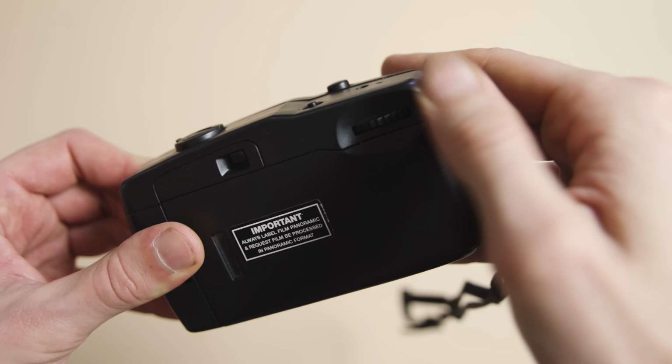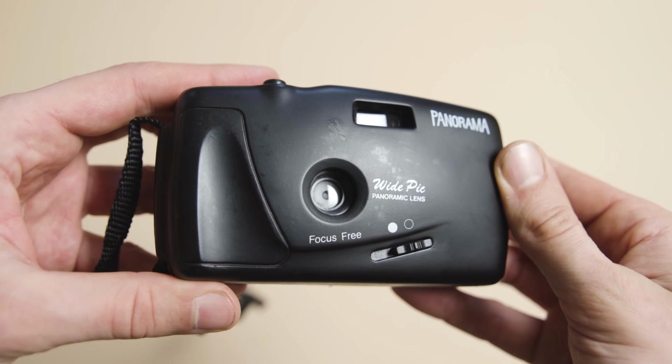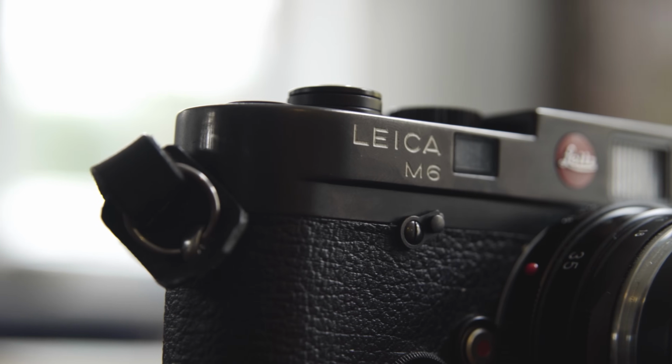I don't want any old piece of crap, so that means none of these plastic panoramic cameras you can get for like a fart and a handshake. I want a well-known brand of camera with some sort of quality behind it. You know, like your Canons, your Pentaxes, your Leicas. Is that a spoiler alert?